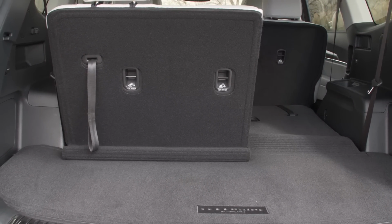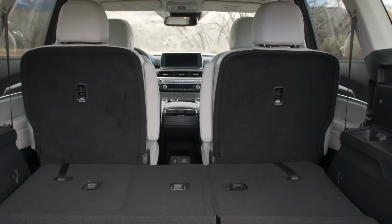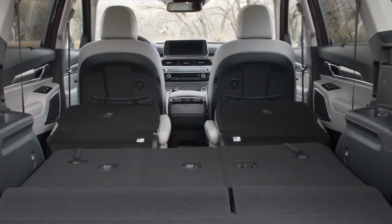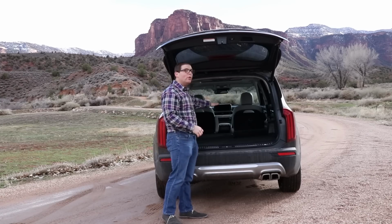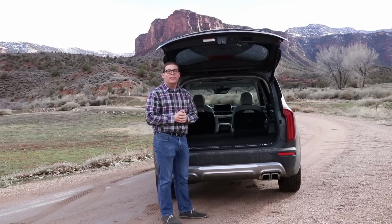Gives you a completely flat load floor. That's really good. We have the 7-seater version, not the 8-seater, but both of these buttons, you just push these right here and they will fold down electronically. They didn't go quite flat, meaning it's just where the front seats were positioned. Those will go completely flat as well, giving you a really nice load floor.